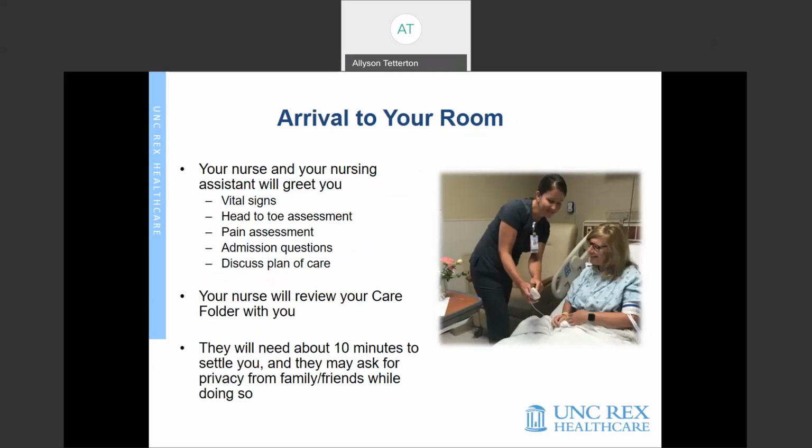On arrival to your room, your nurse and your nursing assistant will greet you. They will take your vital signs, complete a head-to-toe assessment, a pain assessment, ask admission questions, and discuss the plan of care. Your nurse will review your care folder with you. Inside the care folder will be valuable information that will help you plan for your discharge. They will need about 10 minutes to settle you, and they may ask for privacy from family or friends while doing so.